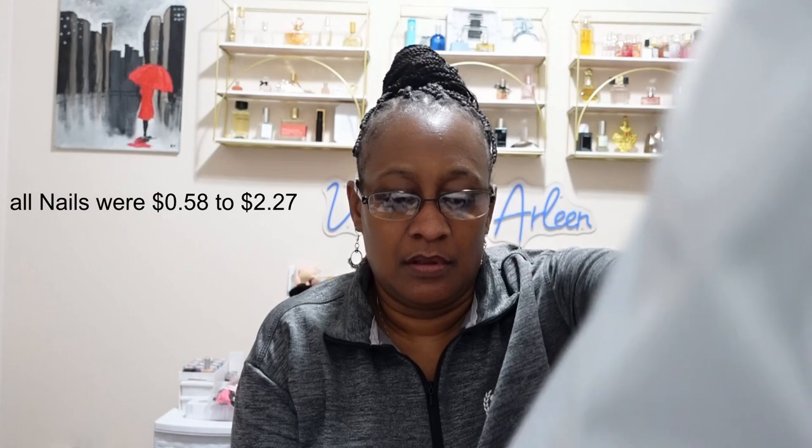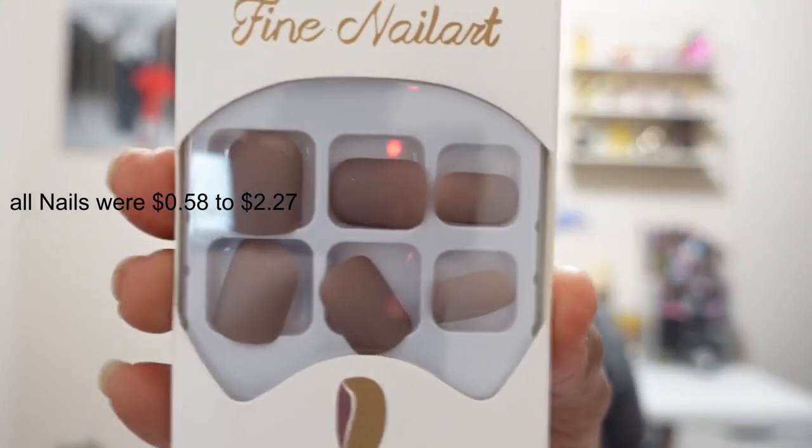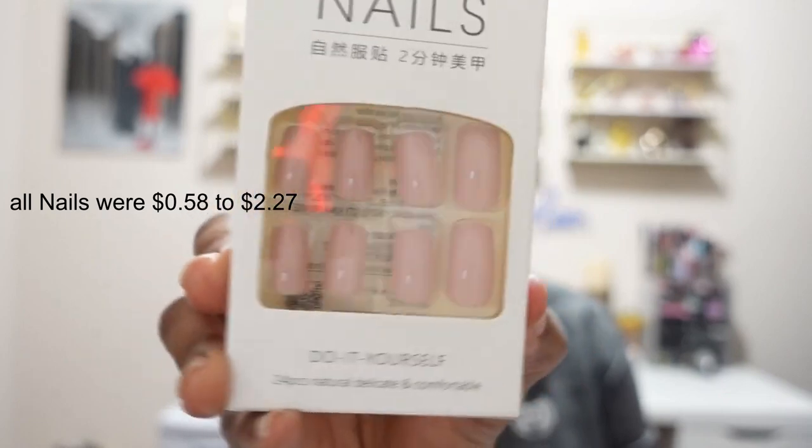And then I got a lot of nails. I don't think I have any duplicates. Okay, so I have this one, which is a press-on nails manicure do-it-yourself. All of these are going to be very similar, the same thing, different styles or colors. We have a French tip, which I don't know, but we'll see. And then this is kind of a nude color, very light pink. And then this one is more of that coffin style. It's a matte look.